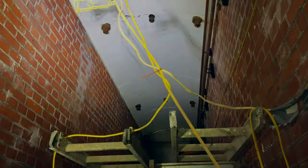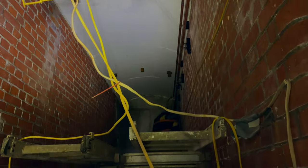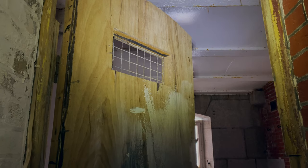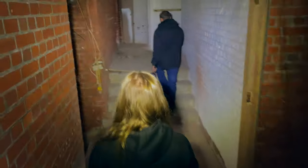Look up there, guys. Whoa. Riveting as well. Right, should we start this side then? What side are we going? Because this place is... Oh my God, it's huge! Look at the door! Look at the grate thingy! It looks like a prison. Oh, I love it! I'm like a kid in a sweet shop right now.